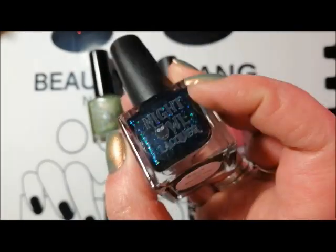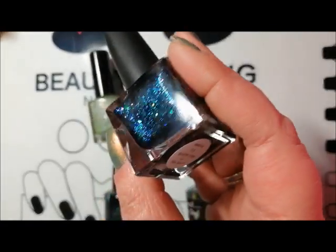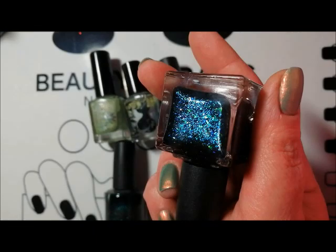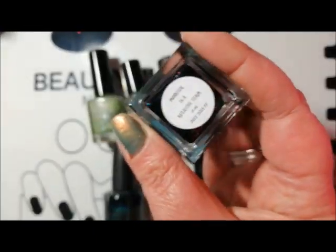I'm also going to keep this Night Owl lacquer. This is Monster is a relative term, and it's a very, very pretty black base, but it's full of blue and green crushed flakes. It's so pretty. I'm definitely going to keep this one.